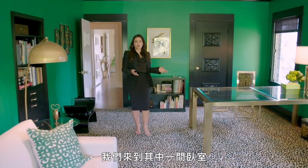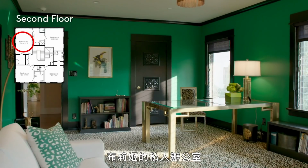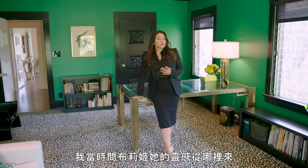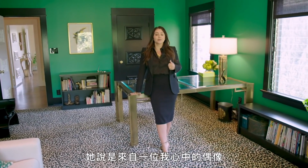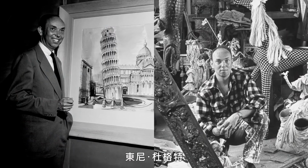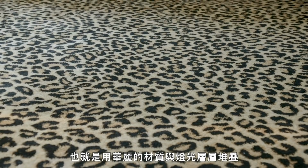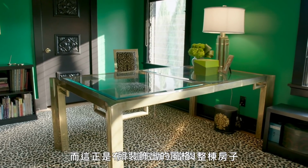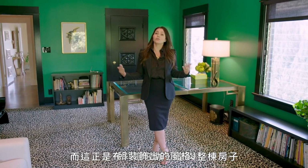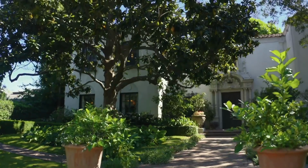Here we are in one of the bedrooms. This was actually taken over and customized to be Bridget's very own office. When I asked Bridget what her inspiration was, not just the room, but the entire home, she said somebody very near and dear to me, Tony Duquette. Tony Duquette is known for maximalism, which is layer upon layer of fabulous, luxurious materials and fixtures, and that is exactly what Bridget achieved in this office and throughout the entire home.